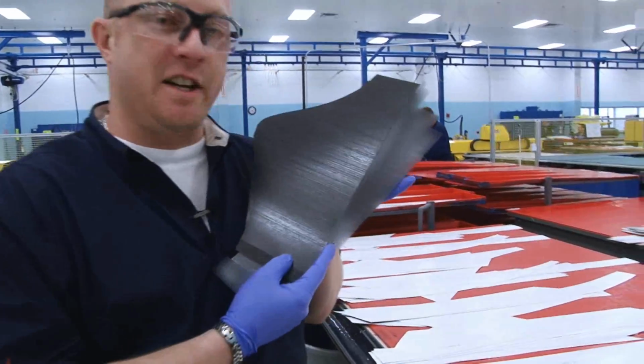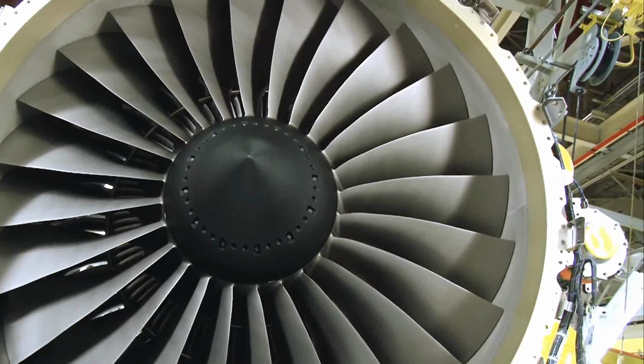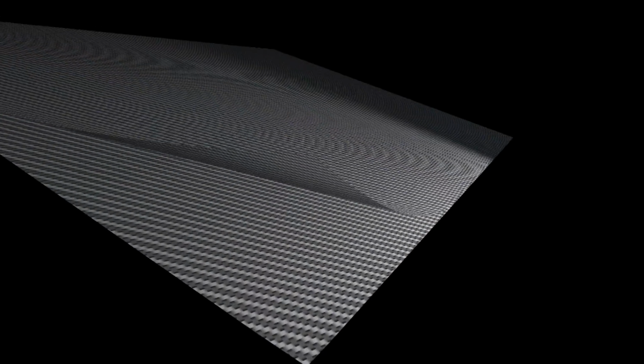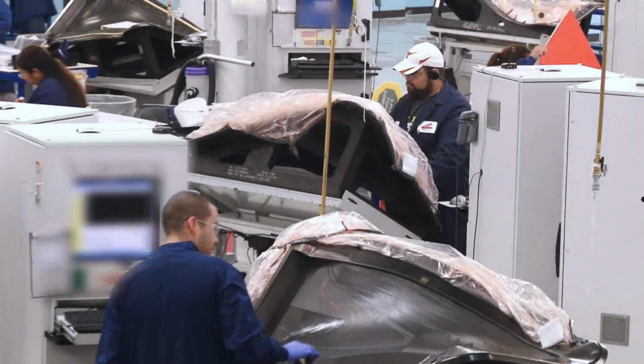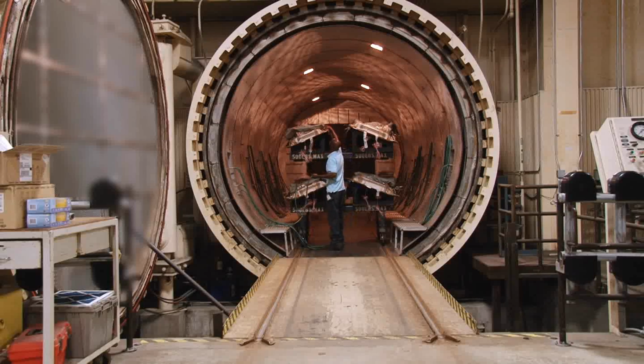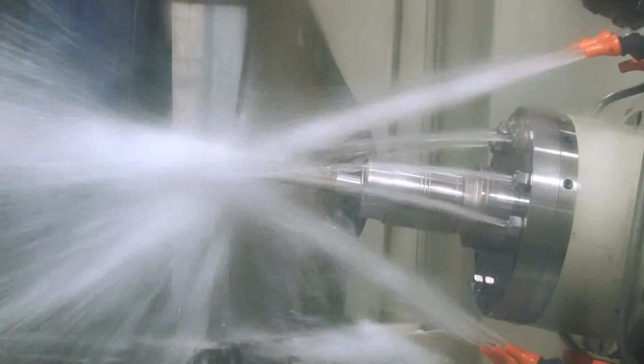Layers, and lots of them. Traditional fan blades are made of metal. Our blades are comprised of over 1,700 pieces of carbon fiber shapes, each about the thickness of a playing card, and laid up one at a time by hand. Our blades are then cured, precision machined, and verified for dimensional accuracy.